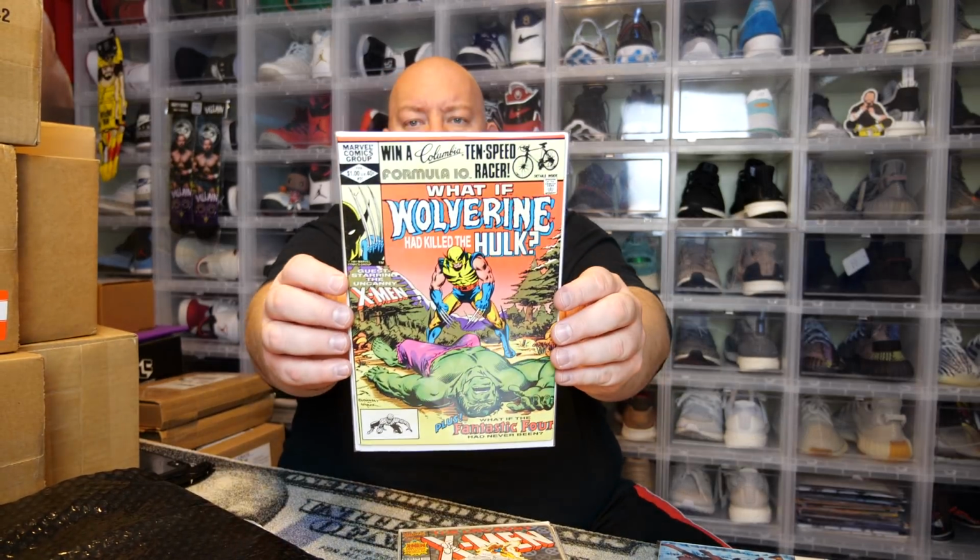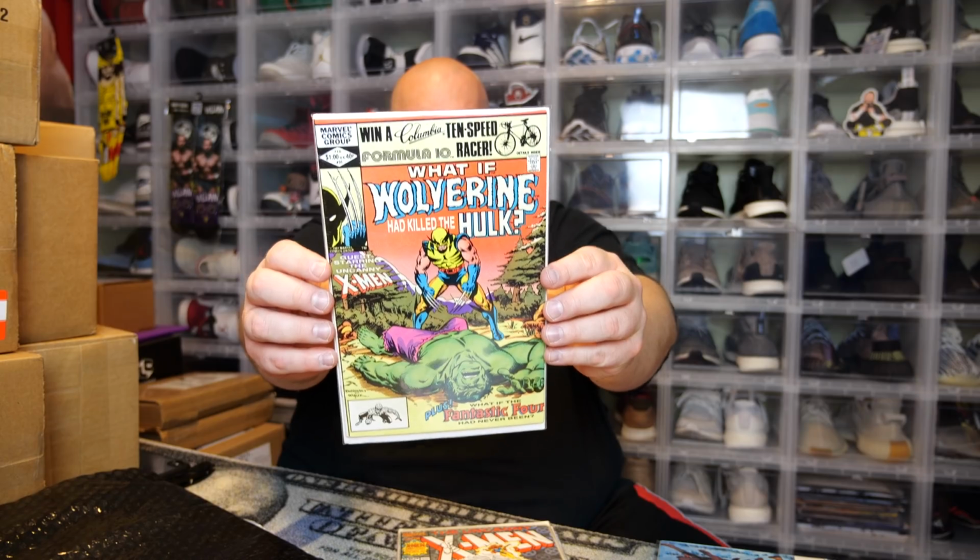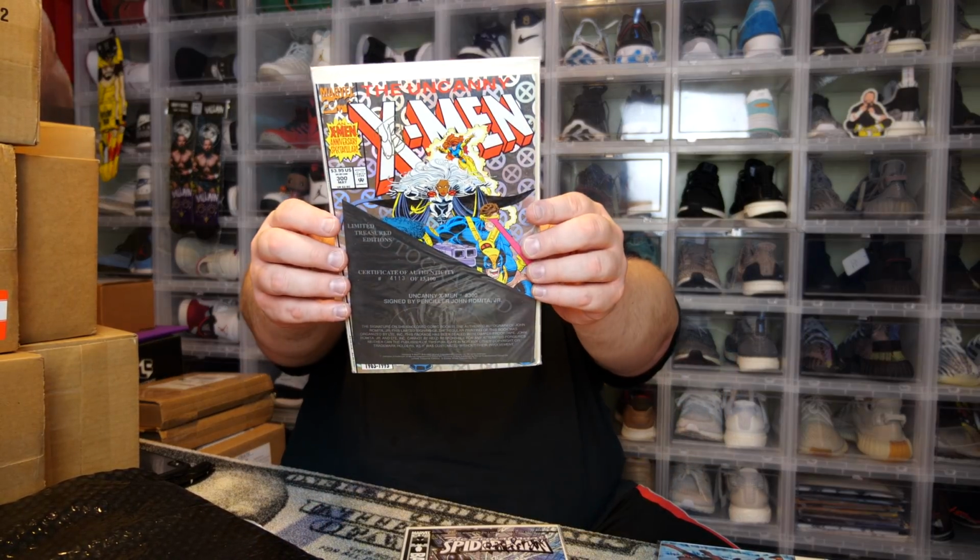What if Wolverine had killed the Hulk? Oh, that's a cool one. I've never seen this one. That's actually a pretty good story, but what if he did kill the Hulk? Condition on this is a thicker one, so it does have a couple of small spine bends in it, but that's actually a pretty cool one. So far, every single comic in this, I actually plan on keeping. This is all Marvel. Next one, oh, I shouldn't have peeked. I saw a shiny cover and I peeked at it.